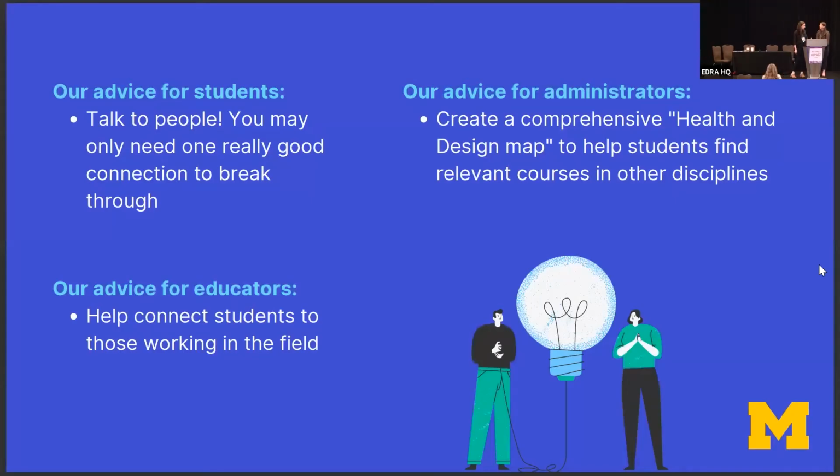So we'd like to offer one piece of advice to different audiences. So the first is to students, and to reiterate what Hannah said earlier, talk to people. It's really the most important thing. So many people out there want to help. And I think something we both have seen is that you just need one really good connection that can open up a whole network of people to you. So for me, that was Andrew. And just don't get discouraged if you don't hear back from people. People's inboxes are full, and you just got to keep at it, and eventually it'll pan out.